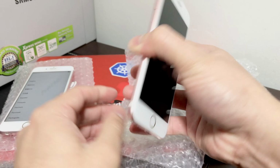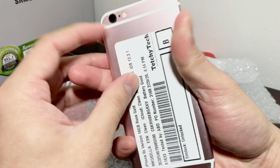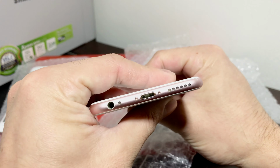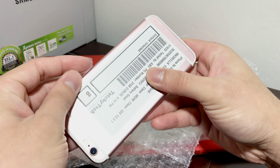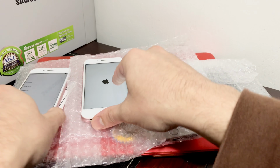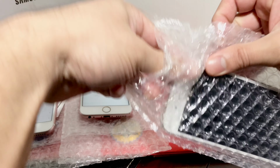So let's go ahead and power this one on. Same thing. Top looks good, side looks good, bottom looks good, this side, and then there's a sticker on it. So we're going to power this one on. The other one already powered on. Let's move on to the next one here.